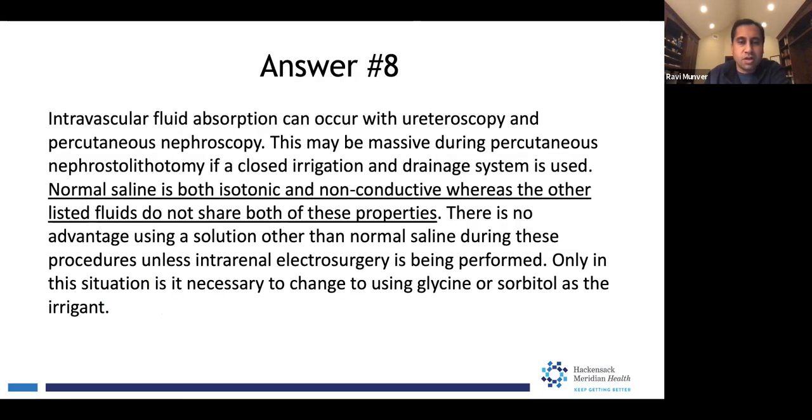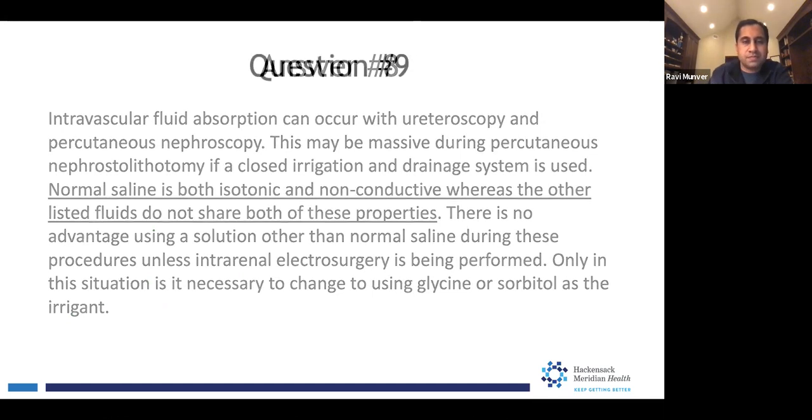All right, we mentioned that earlier. Normal saline is both isotonic and non-conductive, whereas the other listed fluids do not share these properties.